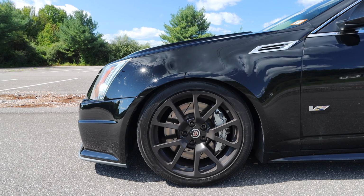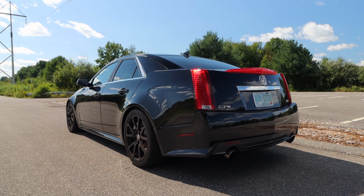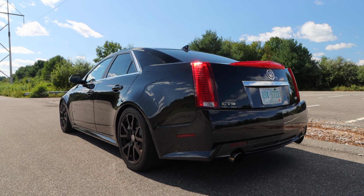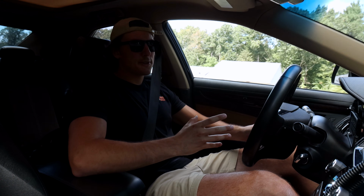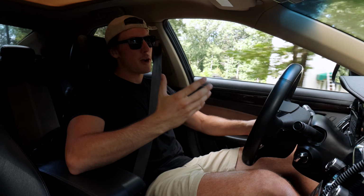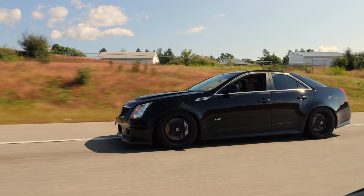But this one is riding on KW V3 coilovers. Yes, it does improve the look dramatically from a standard CTS-V. Sorry, from an ordinary base CTS-V, I should say. It does change the look drastically from a base CTS-V. Though these do ride good for coils, I would have rather probably had the magnetic ride control. It's just amazing, but again, this does look pretty damn good right now.